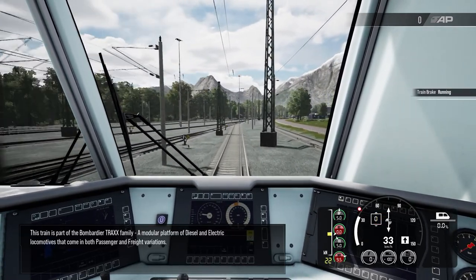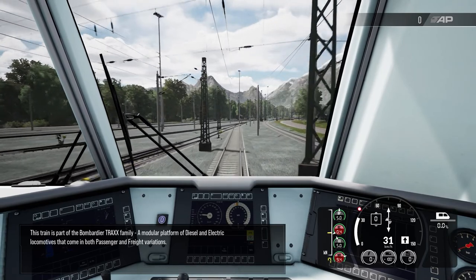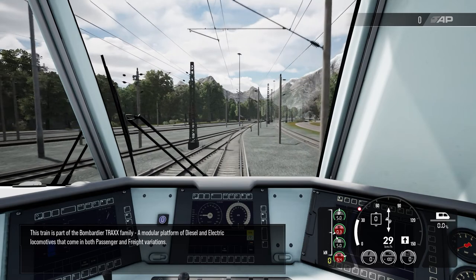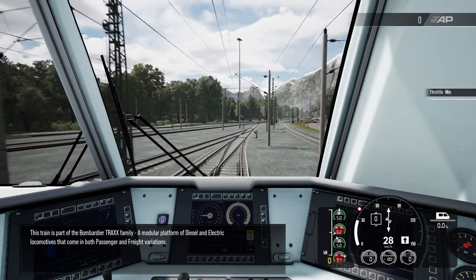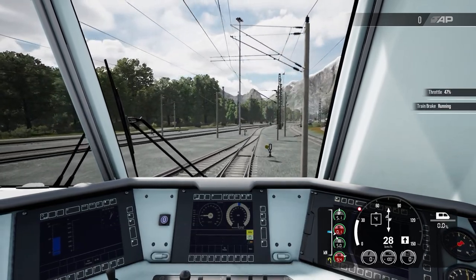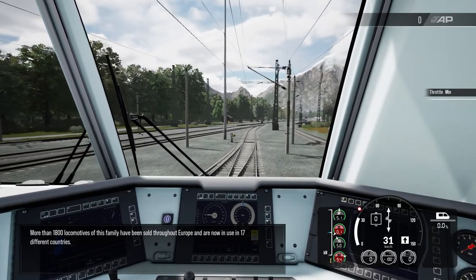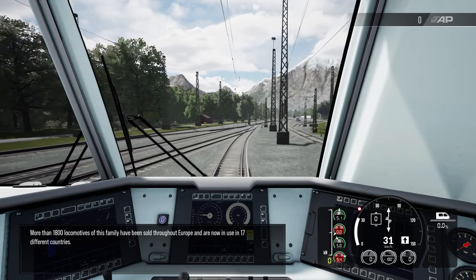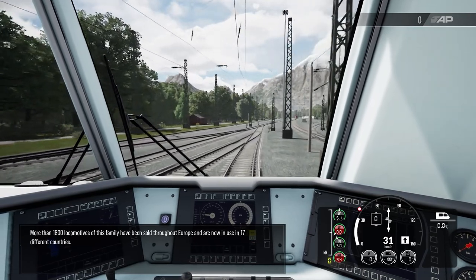This train is part of the Bombardier Trax family, a modular platform of diesel and electric locomotives that come in both passenger and freight variations. More than 1,800 locomotives of this family have been sold throughout Europe and are now in use in 17 different countries.